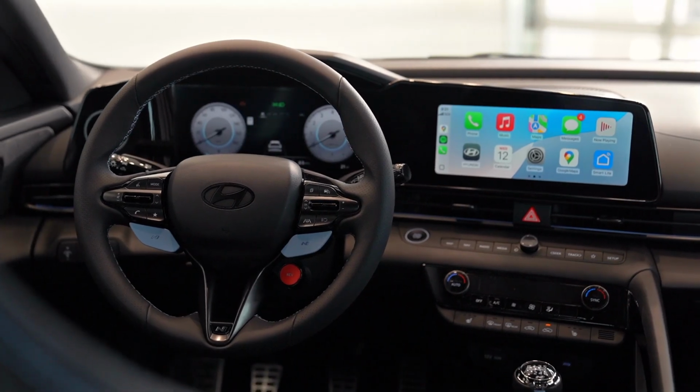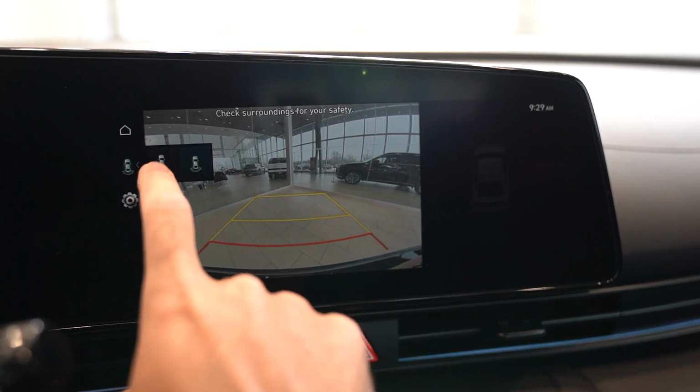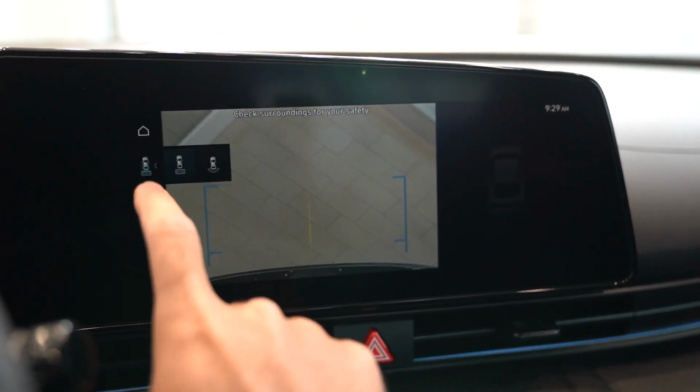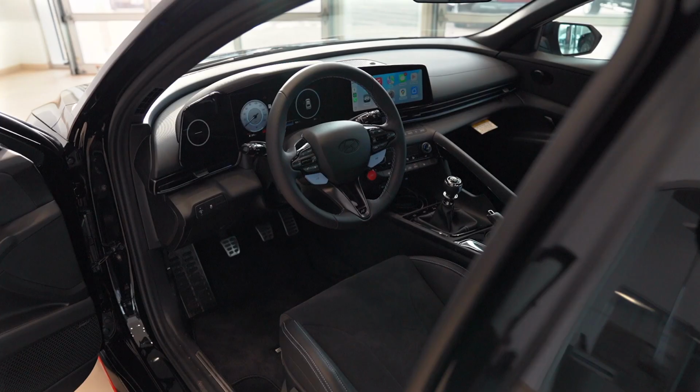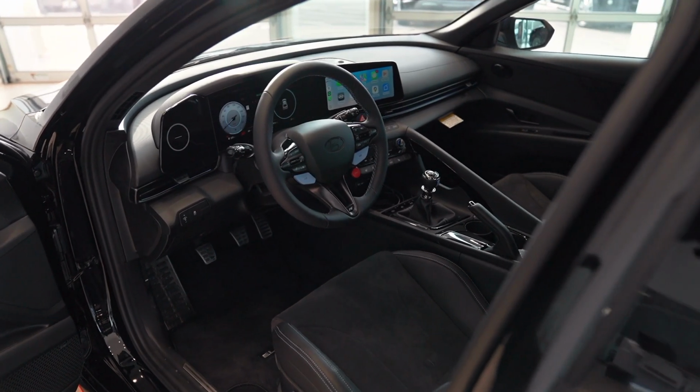Now there also is a backup camera in here. So this one does have parking sensors all the way around the vehicle. So with the parking sensors and the backup camera, it again, just one of those little added safety features that make it pretty easy to live with this vehicle day to day.